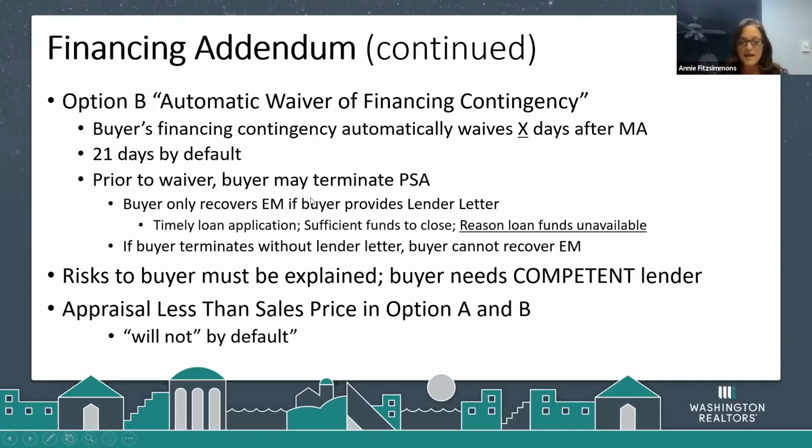Same low appraisal protection provision. This time it's paragraph 2B, Roman numeral 2. Same thing though. You want the will not box checked if you're trying to protect the low appraisal, or leave it, don't mark any box because it's will not by default. Okay, questions?